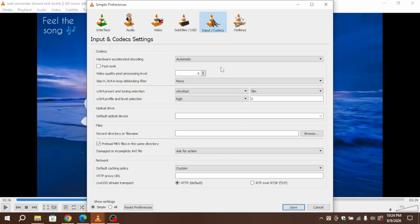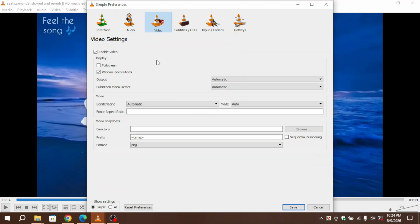If the video is still stuttering, try changing the video output. In Preferences, open the video section and look for the output option. Try a different available output, then save the settings and restart VLC. This is especially useful when the current output doesn't work well with your graphics driver.